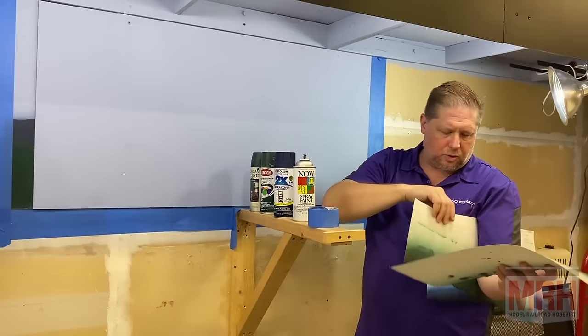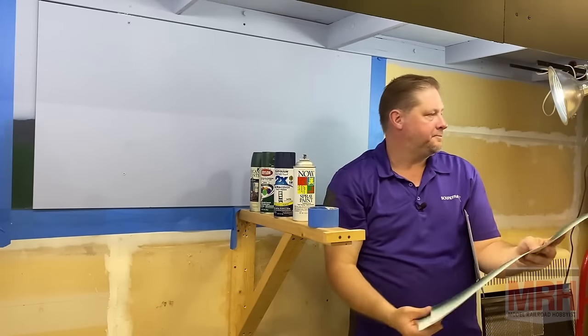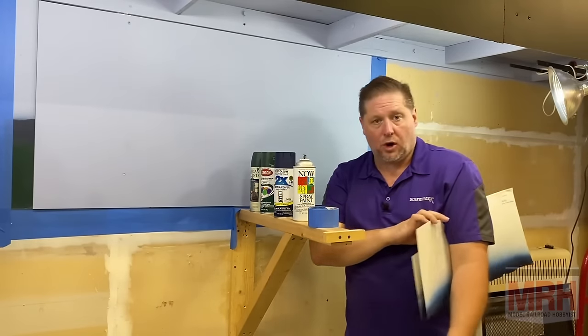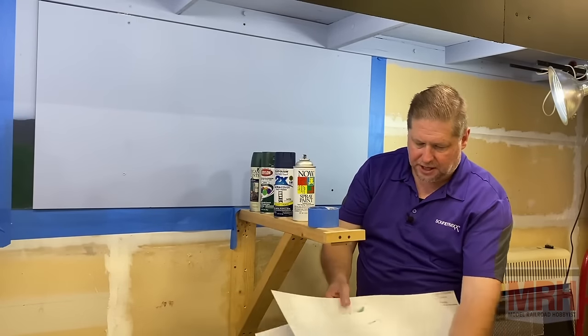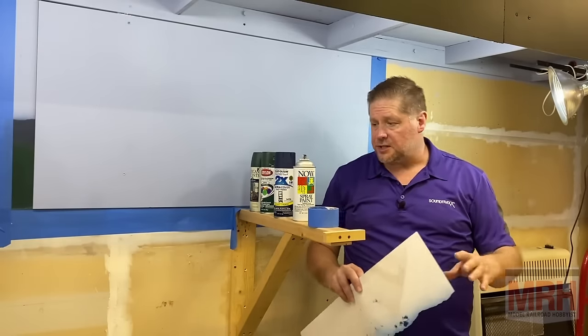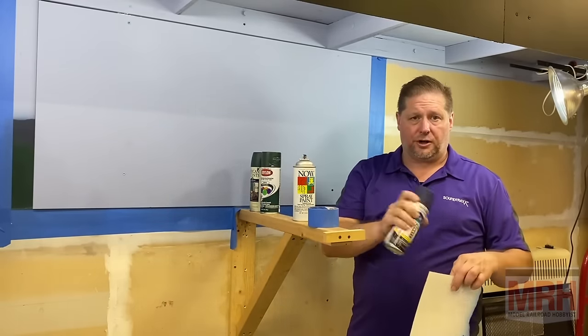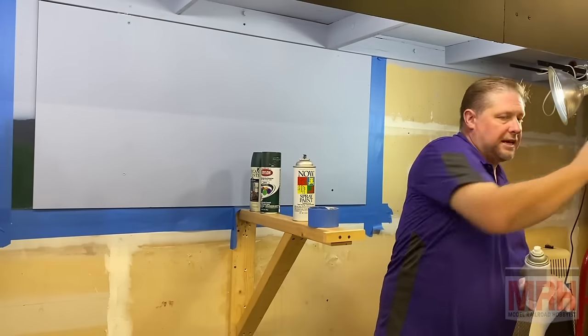So what we want to do is line these up in such a way that we can make them work the way we want to. In this case, we're going to use this distant hill first, and then we're going to come back and use this guy. To do this is really easy. First, we're going to start with our dark blue. Take the can off, set that aside.